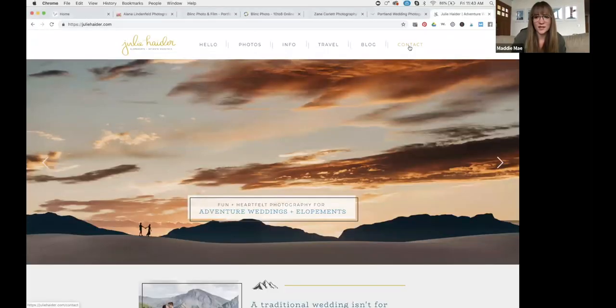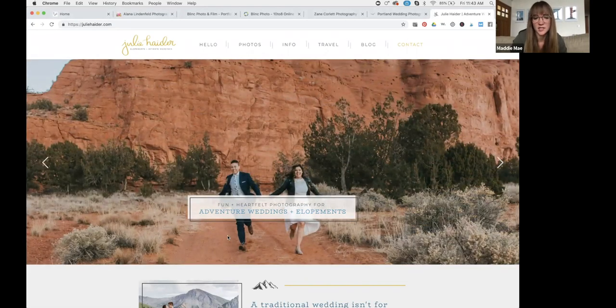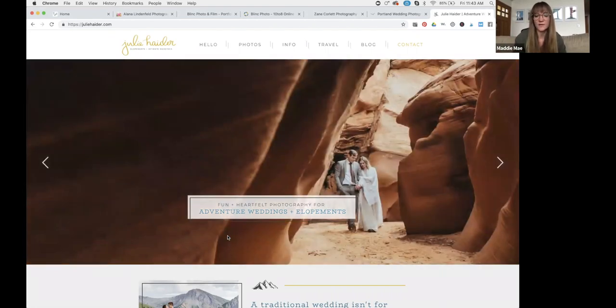Going back to the site really quick, you can see that the contact button is standing out. It's a different color. So I'd say it could be even better if it was a big, bold yellow button. That would be great. And the other great place to put another call to action is right below or next to whatever tagline that you have.